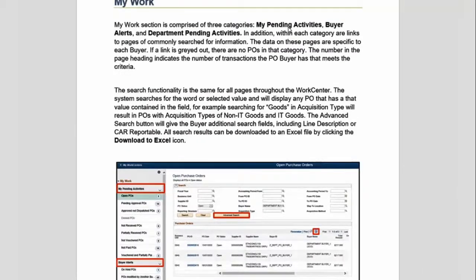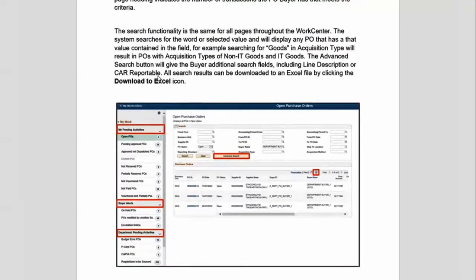In addition, within each category, there are links to the pages of commonly searched for information. The data on these pages is specific to each buyer. If a link is grayed out, there are no POs in that category. The number in the page heading indicates the number of transactions the PO buyer has that meet the criteria. As you can see here, under My Work, My Pending Activities, the denied POs link is grayed out. That indicates that this particular buyer does not have any denied POs.